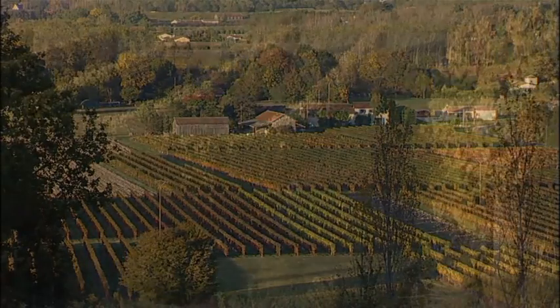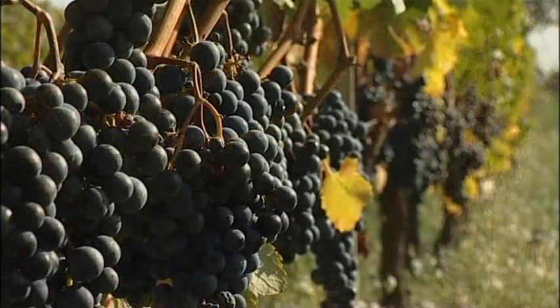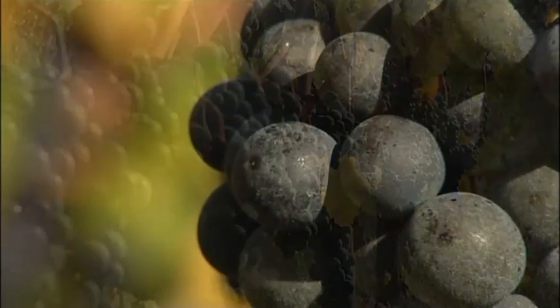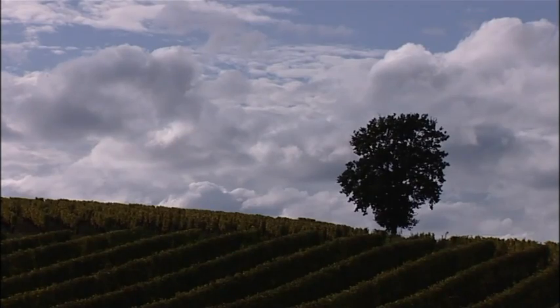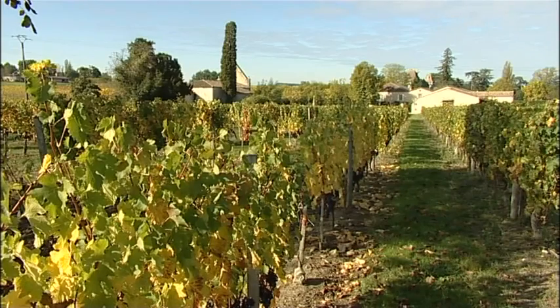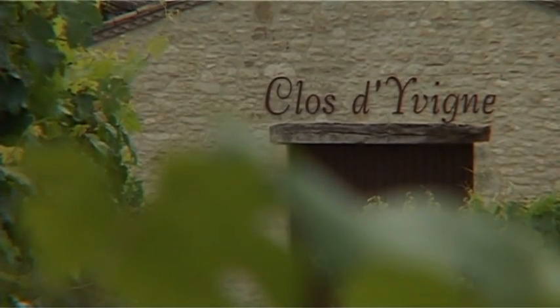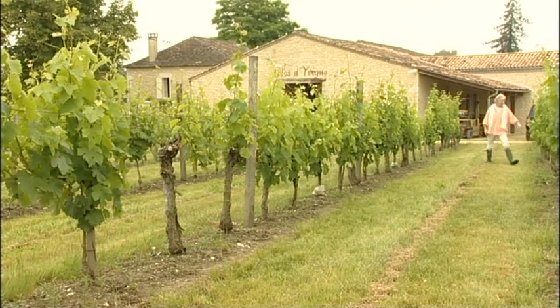Rural France, with its delicious seasons, for centuries the home of the world's finest wines and most famous wine growers. Joining the French in this very Gallic art and craft is a special English woman, Patricia Atkinson.